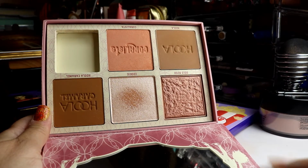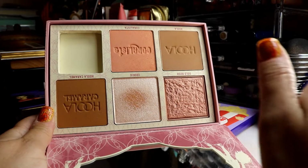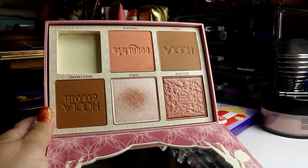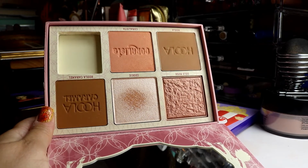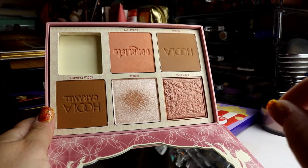But beautiful. I mean, I don't have any of these Benefit things. I've always wanted to try the Hoola bronzer, so now I have it. I also have the Hoola caramel. This Cookie highlighter, everyone raves about it, and I'm like, it's not going to be that great, but that's kind of why I went for this, because everyone was raving about it, and with good cause. That is a spectacular highlighter. It is so pretty. It looks so nice on the skin.